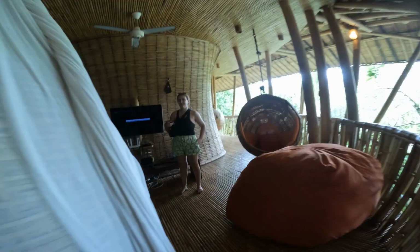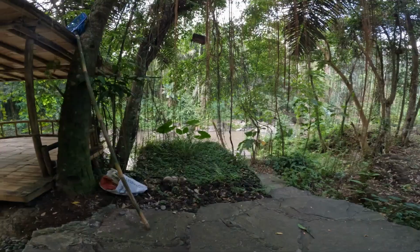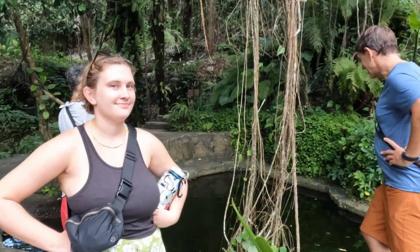And again, there's so much outdoor space in all of these houses, and you can do it because the temperature is so mild. And then we got to see the eco village where Mark and Arlene are going to be moving soon, and it was so beautiful.